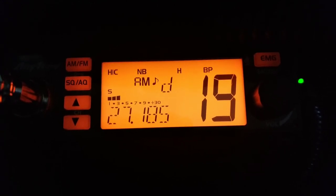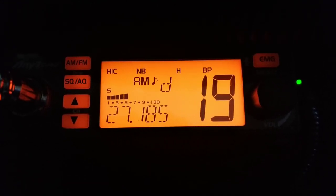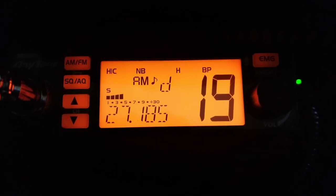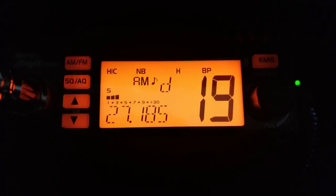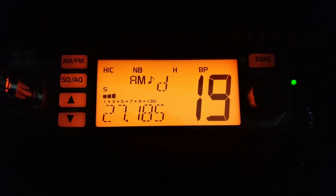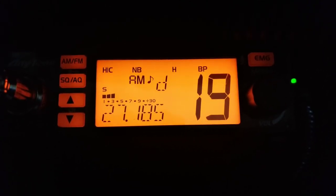I will say this, out of the box, without changing any settings, the modulation was a little bit low, but after going into the service menu and making a few adjustments, she's modulating about 85%, which is real good. So I was able to do a lot of testing with this radio on my base, hooked up to the meter, and then traveling around talking to my buddies. I am very, very happy with the Anytone AT-500M.